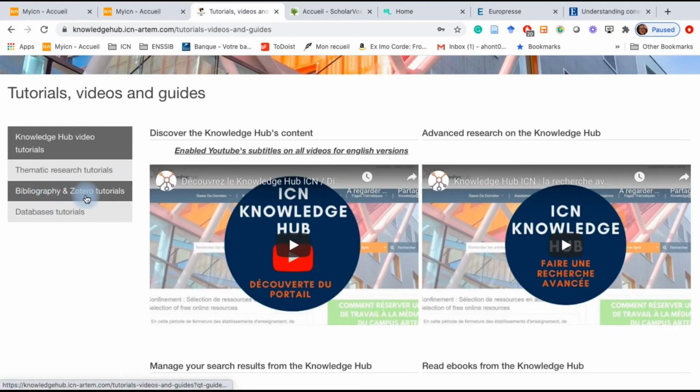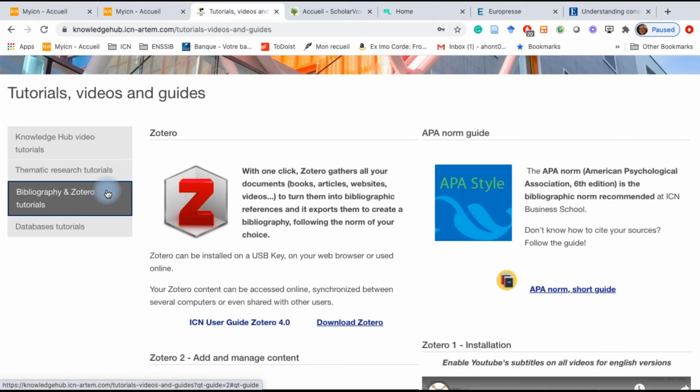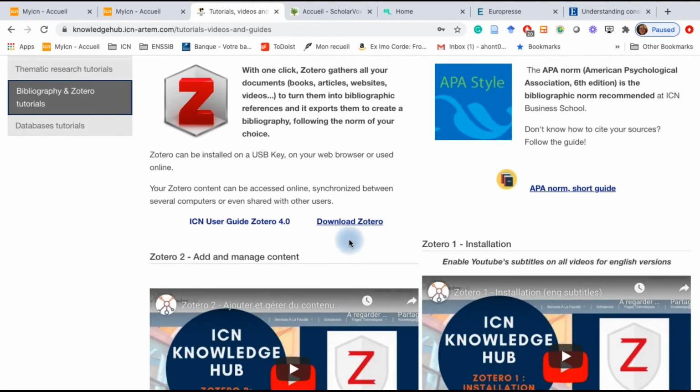There's bibliography and Zotero tutorials. You have a direct download link for the software, Zotero itself. You have a PDF guide in English about how to install and use the software, as well as a short guide and presentation of the APA norm, the American Psychological Association norm, that you need to use when you're citing in your essays or master's theses.